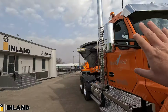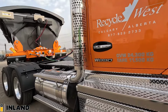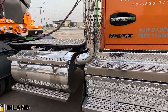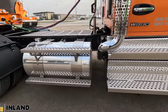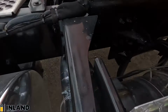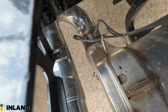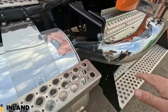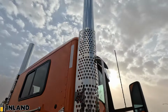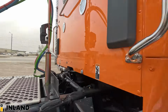So we got the chrome mirror caps on both sides, and something that's different for this year, for 2025 model year or 2024 EPA, the exhaust routing changed. So exhaust routing on these are kind of set up a little different now. So you can see kind of down there, that's kind of how it's set up. Comes out down low and then loops around and then comes up the side. It is only a single exhaust. This is the only working side. And then that side just kind of terminates underneath the cab.